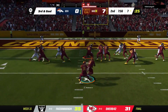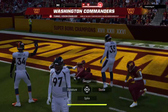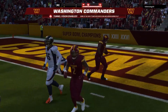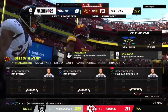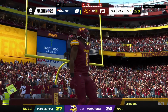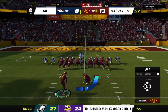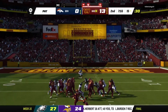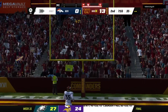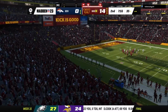From the 7 now, it's 3rd and goal. And he takes it in. Touchdown, Commanders. Brian Robinson Jr. with his 13th rushing touchdown on the year. And the Commanders go up by 2 touchdowns. Extra point by Sly is up and good. And that'll make the score 14-0.